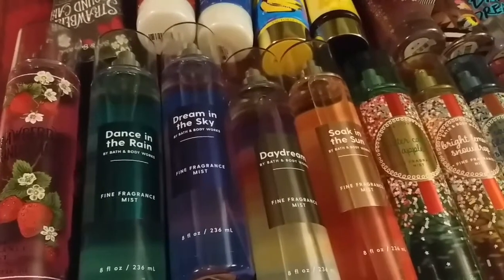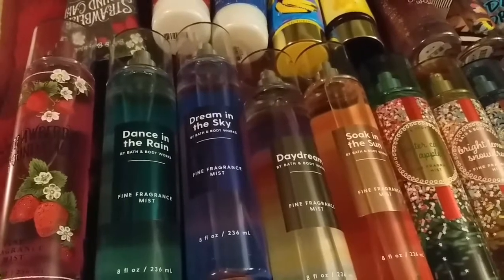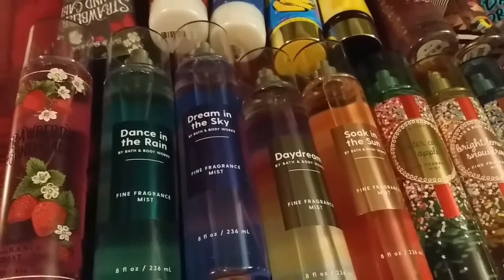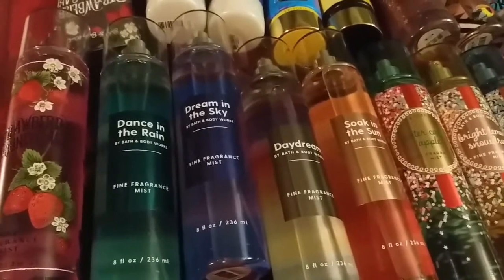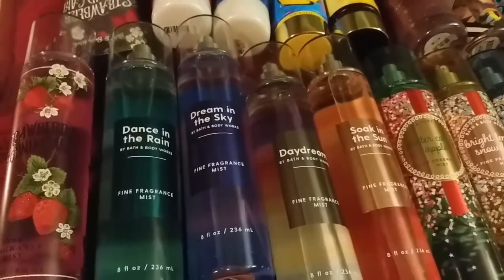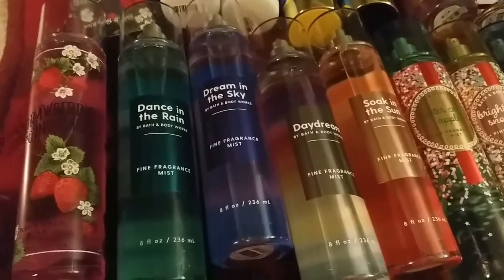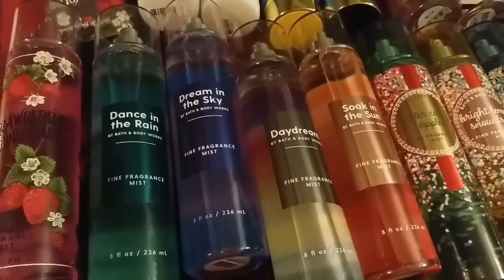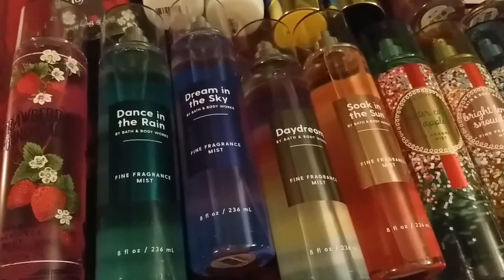Get into this haul. Let me start off by saying first, I am nowhere near any of those people that go into Bath and Body Works and Victoria's Secret and buy out just about the whole store. They have this ginormous inventory. I'm nowhere near that. I have a stash. There's a difference between a stash and a humongous inventory. So I have a little stash. Also, I gave my sister a lot of lotions and sprays and candles, so that knocked my inventory down a little bit more.